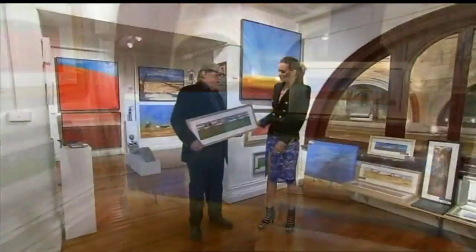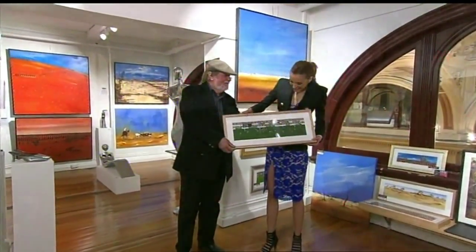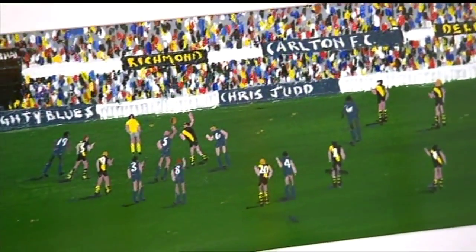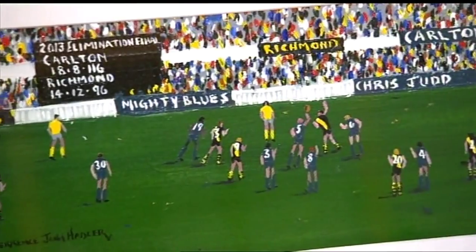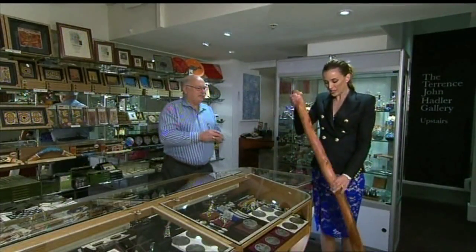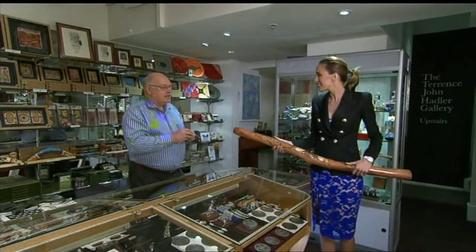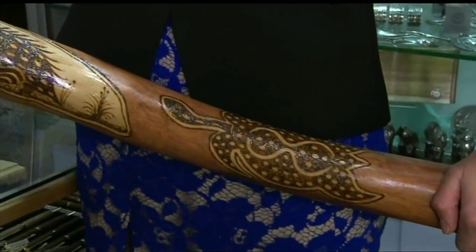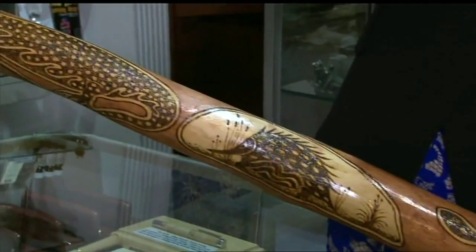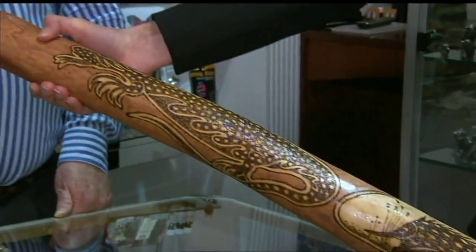And I was lucky enough, he gave me a painting of Juddy's best game for Carlton. It's going straight in the man cave. I love it. Yeah, he's a real football fan and he knows his football inside out. Yeah, it's absolutely stunning. Now, I love this didgeridoo here. What is the story behind this? Well, that's carved by an Aboriginal man who lives in Robinvale up near Mildura. He goes out, finds the timber and then creates that beautiful piece.